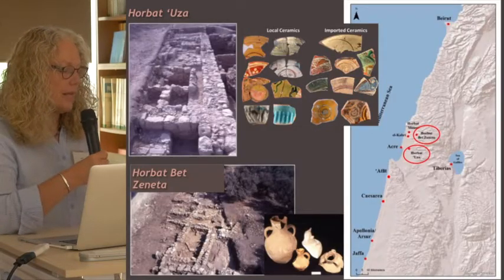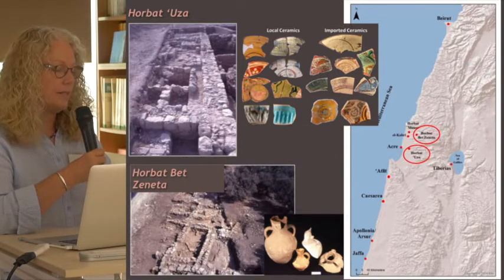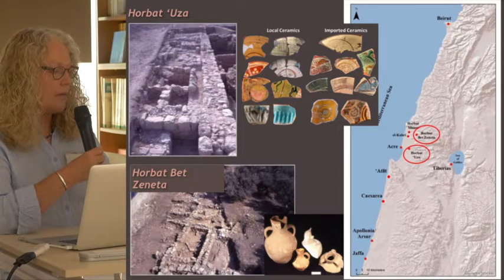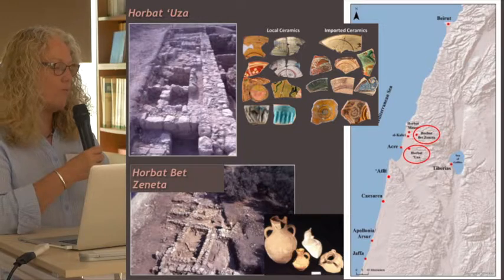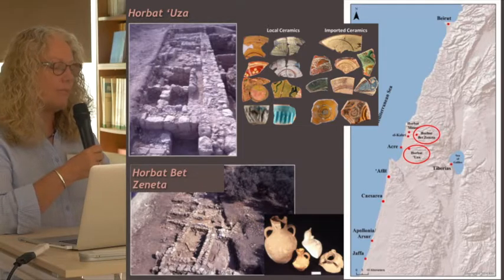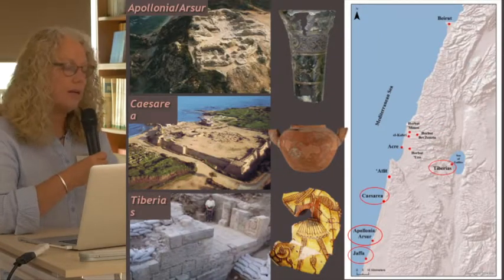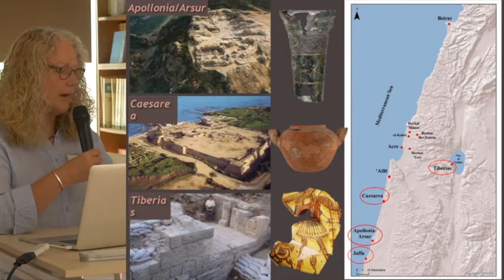The finds from Acre set a solid foundation for the study of Crusader-period pottery and glass from other excavated sites, including sites in the rural hinterland of Acre, such as the Frankish manor house excavated at Horvat Utza, or in its Latin name, La Ayadia, or the village of Khirbet Bet Zaneta, which is known as a village of indigenous population by the name of Zwanite. Published and unpublished material from Caesarea, Tiberias, Jaffa, and Apollonia Arsur, the latter excavated by Tel Aviv University, were also incorporated in our study.